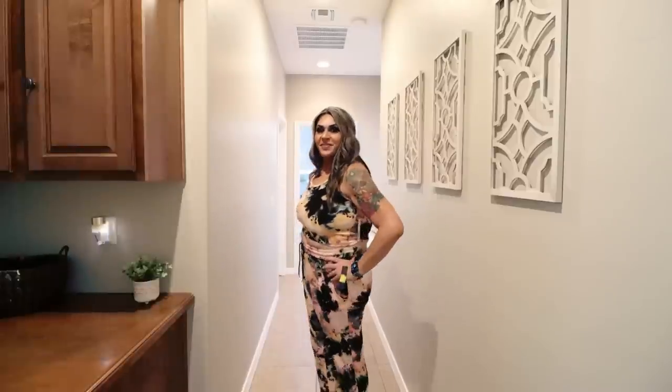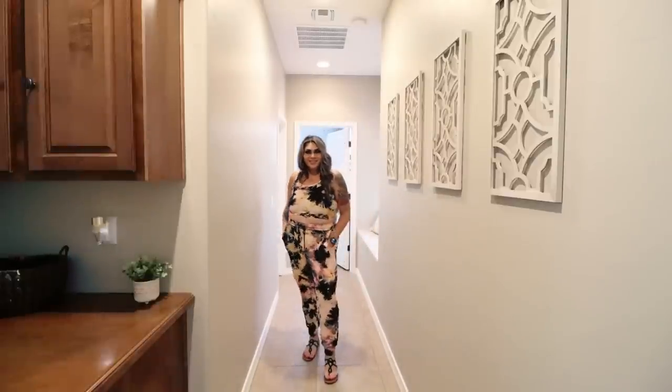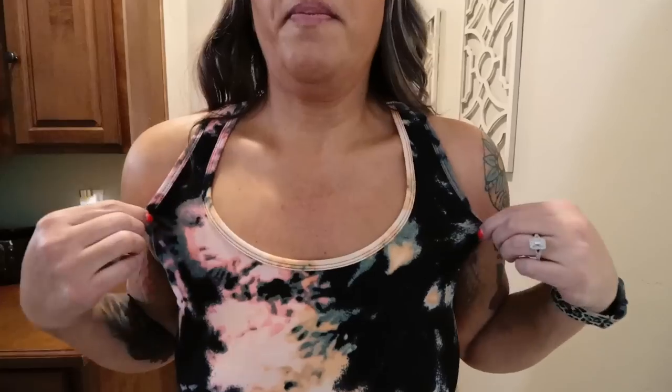I wish I could have found the pants in, but they were sold out. So this actually fits perfect. This is a size large, 11 to 13, again in Juniors. Normally $5, on clearance for $3. So the entire outfit was about $10.